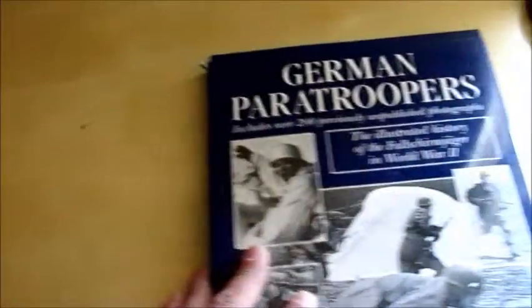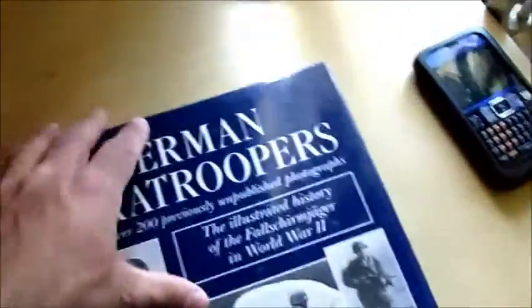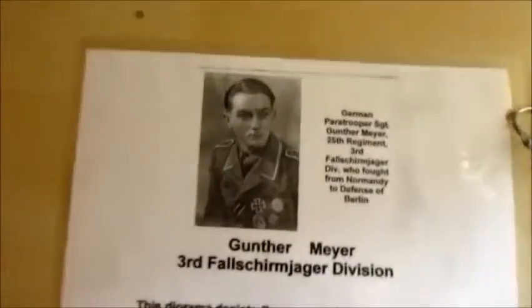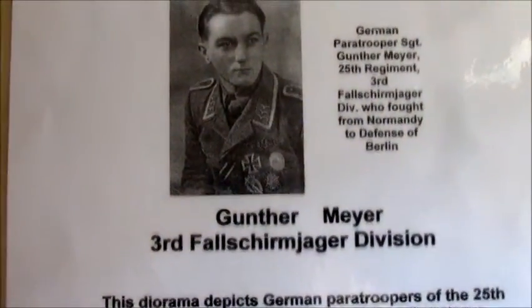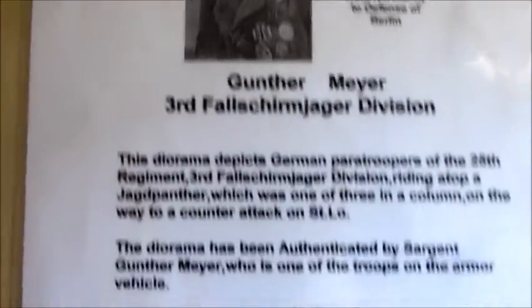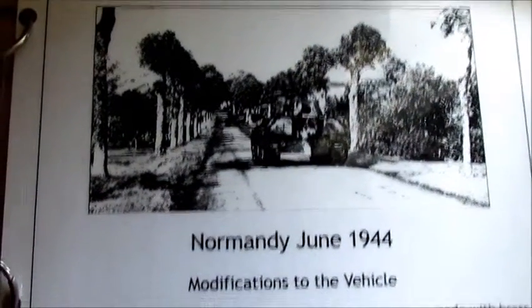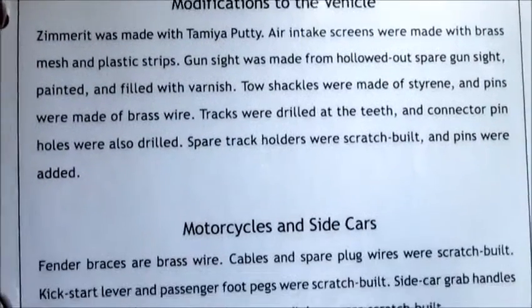I also have an information pamphlet that I use whenever I'm competing, and it has the information on the vehicle and what I did with it, and it has a picture of Gunther Meyer. That's the man there, 3rd Fallschirmjager Division. It has a little bit of history of him and how we came to meet each other. It has the picture that I used to inspire me for the diorama. And it has what modifications I did.